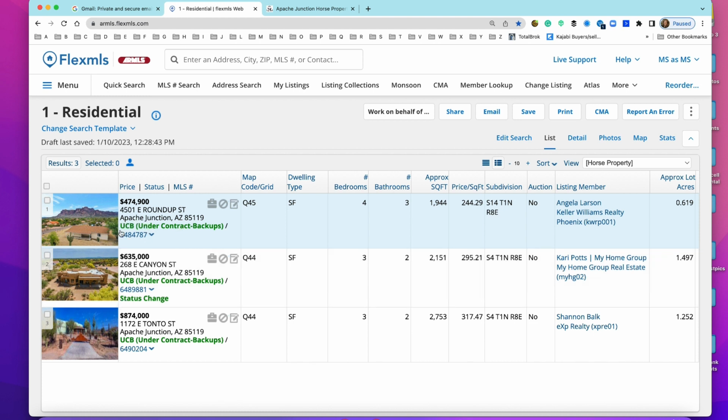These homes, there used to be a status that was AWC, and it meant active with a contingency. So when a home went under contract, you have a 10-day, typically, unless they negotiate something else, inspection period, and that's a contingency. So we used to park our properties into AWC when it went under contract. Well, when they got rid of AWC, they brought in UCB. And so some agents are still in the habit of putting it in UCB when it goes under contract.